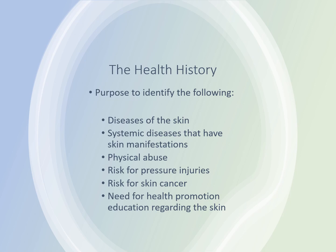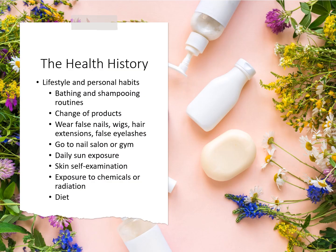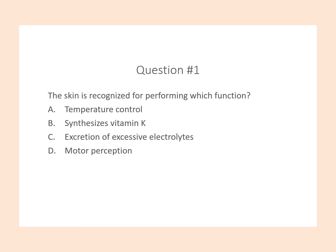We also want to think about lifestyle and personal factors that may affect the skin, such as certain bath products and soaps, certain ingredients and cosmetic materials present in false nails, wigs, hair extensions, and false eyelashes, paying close attention if glue is used, and also the frequency of sun exposure, exposure to chemicals and or radiation, and diet. It is important to be thorough in this area because it can help us connect possible signs and symptoms a patient may be experiencing. Our first question asks us the following.